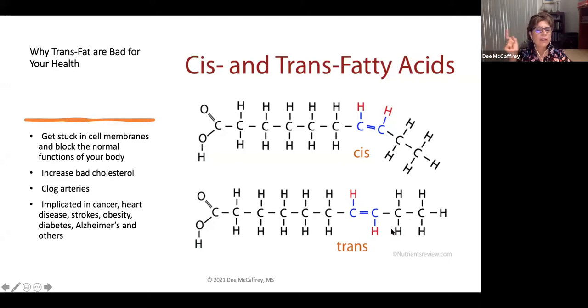So that's how you can take soybean oil, bubble hydrogen in, flip that one hydrogen over to the other side of the bond, and then you straighten it out. And now it looks like shortening. It basically becomes like lard or like coconut oil, and that's how they make Crisco.